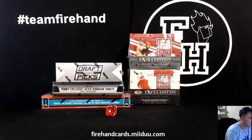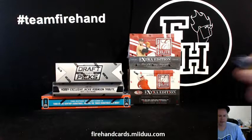Good luck. Five for Fun Baseball, Donruss Edition. I'm going to get all the packs out. I'll give you a couple minutes if you're working on your final trades.